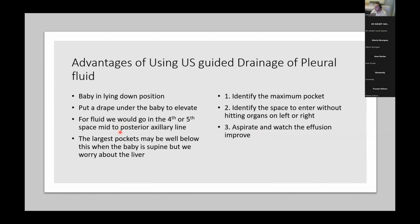Now, the normal procedure would be done in the fourth to fifth space, triangle of safety, kind of mid to posterior axillary line. But really, with an ultrasound, what I can do is identify the maximum pocket. And the way I do that, if you look at me, is by basically moving down in that region. So identify the site, describe it, and tell them that I'm actually looking at the right side.